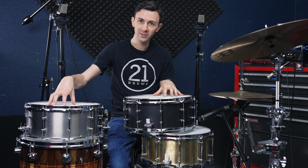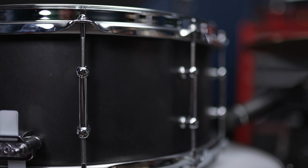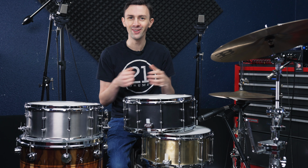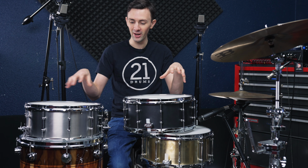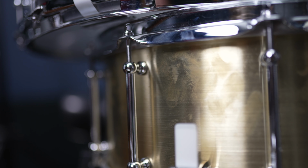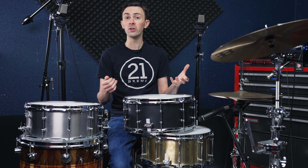I've got stainless steel over here, I've got black iron right here, and then I've got brass down here. And these are all very unprocessed, natural, if that's even a word that makes sense for metal drums. But you can see little markings and smudges, and these are not super highly finished and polished drums, and deliberately so. That's kind of the vibe that we're going for here, and they certainly look the part.